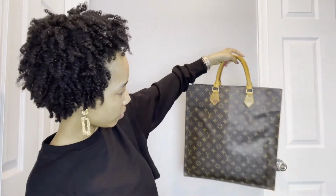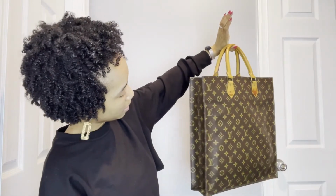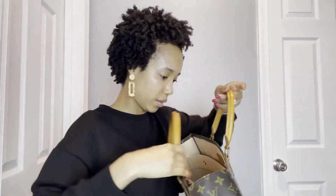I gotta cut this off. I need the scissors. She's not folded up anymore. Let me show you the inside. And it has a snap, so you can snap this closed if you wanted to. Snap, snap. This is perfect.